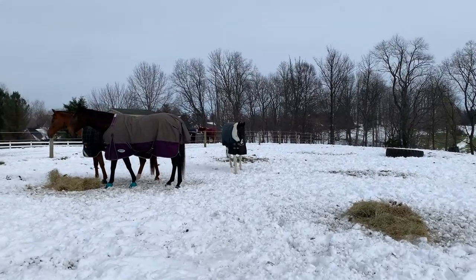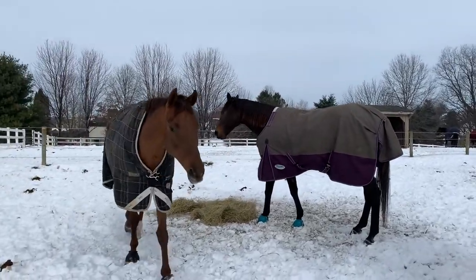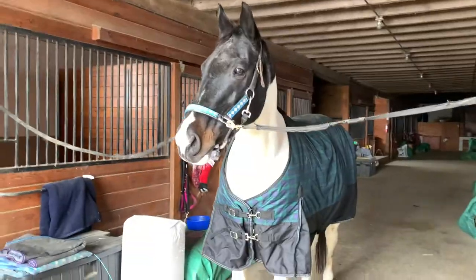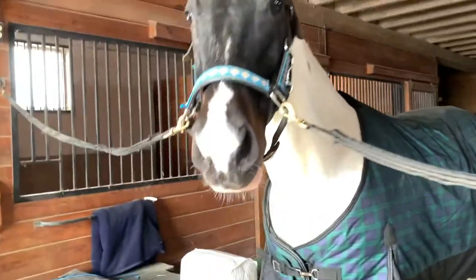Just got to the barn. I'm gonna grab Sassy. The other girls are saying hi. Hi. Hi, Firefly. Hi. All right, back up, girls. Back up. She's actually pretty clean. She does have her heavyweight blanket on because it is pretty chilly out. Hi. You are so cute.